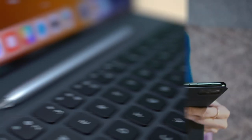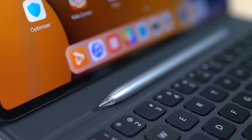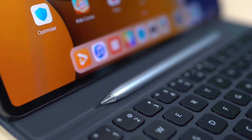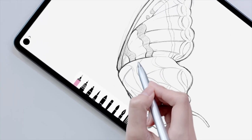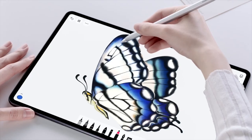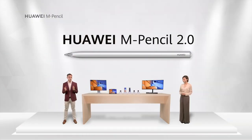The nose of the M Pencil 2.0 also features a frosted transparent tip that is inspired by a premium watch, as well as an improved 4096 level pressure sensitivity. So in other words, it is going to feel like you're using a real pen. And because of its advanced AI capabilities, it can convert your writing into texts, tables, and even drawing into emojis.